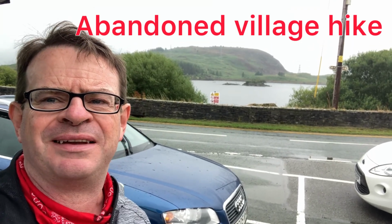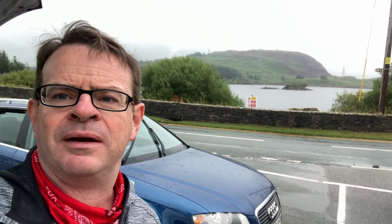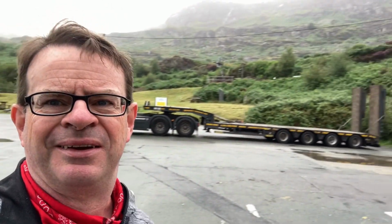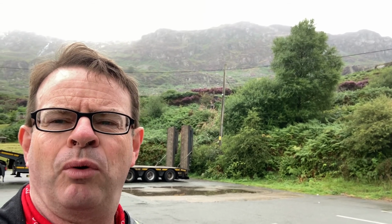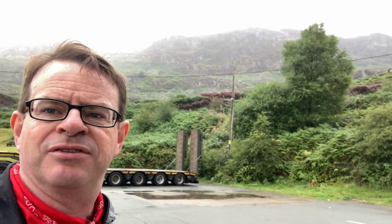Morning, just above the Tanygrisiau Reservoir, which sits above Blaenau Ffestiniog, and then in front of us are the Moelwynion. I'll just show you what I can see up there in the mist. Moelwyn range, half a dozen ranges in Snowdonia.